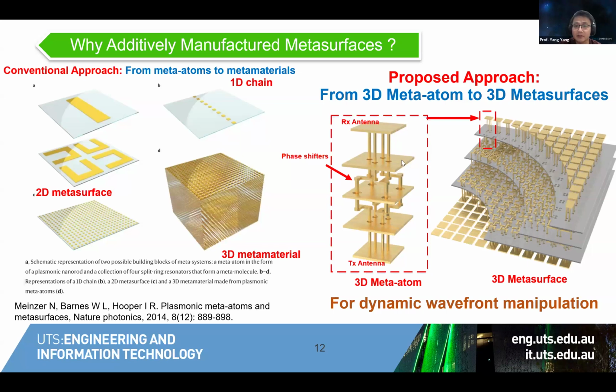So for each unit cell, we have a very interesting structure. If you look at this 3D meta atom, it actually contains the circuit antenna concept. For the circuit part, we use phase delay lines to achieve the phase shifters, which are highly integrated into the unit cell here.